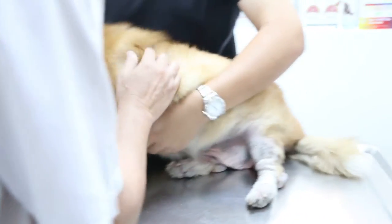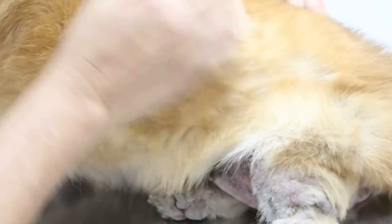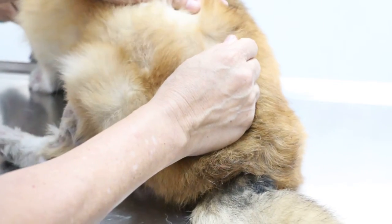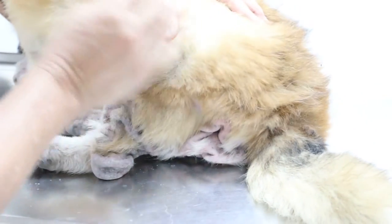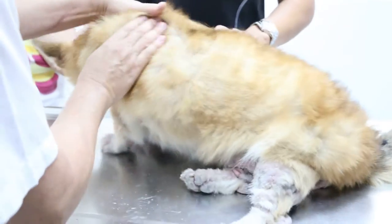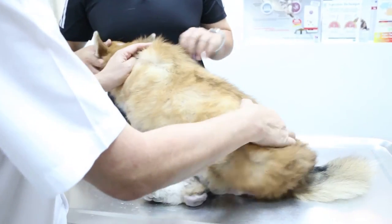Now the interesting thing about this case is that the upper part is okay, right? Upper part is okay. Yeah. Has it been shaved before? And last time, was the upper part infected with skin disease? Yes. Last time, 100%? Last time ringworm attacked. Yeah, 100%. And gave me some shampoo.